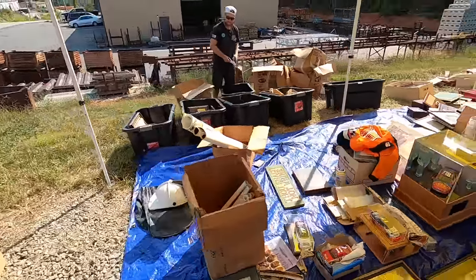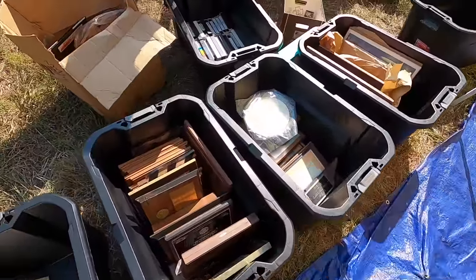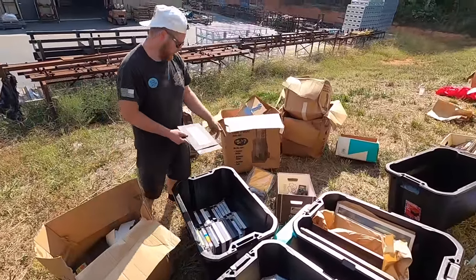Everything important's organized. We're gonna figure out where the rest of this stuff's gonna go. This is all Polaroid plaques and stuff. Tapes, everything. What? Lawnmower warranties.